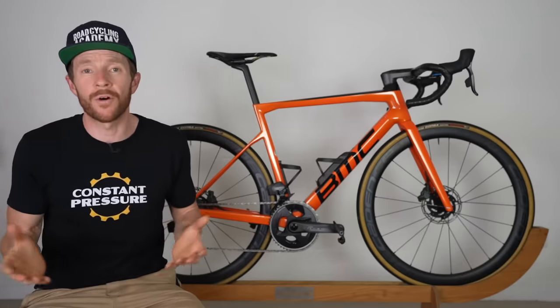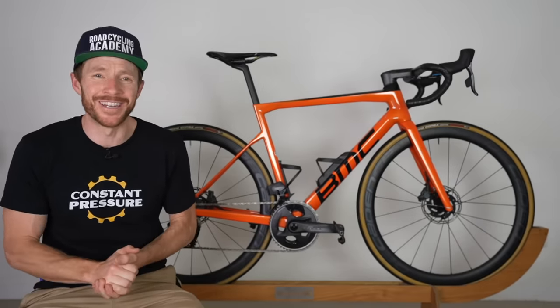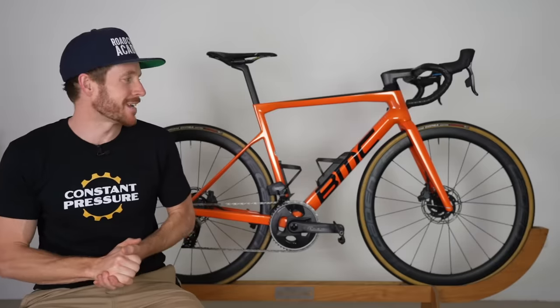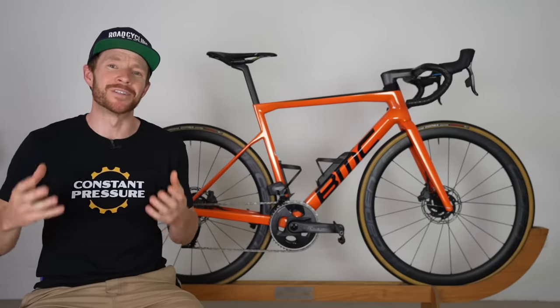So, despite not feeling any love from BMC about my BMC content, to the BMC engineers that have put this bike together, I've got to say, you've done a bloody magnificent job.